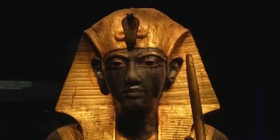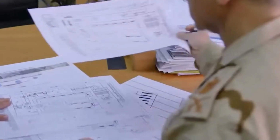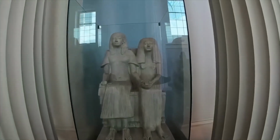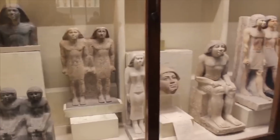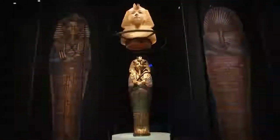Let me take you behind the scenes of an incredible museum project. During the building process, they used cutting-edge technologies like 3D modeling and digital scanning to create accurate replicas of ancient artifacts. This means that these treasures are protected for future generations, but the tech doesn't stop there.